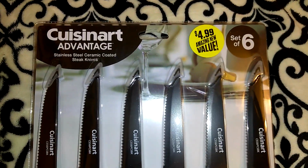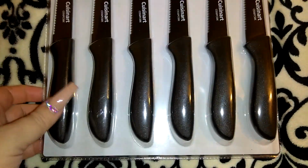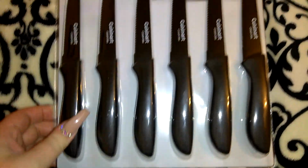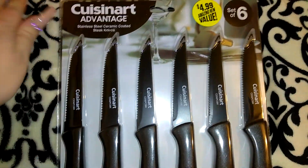I got this knife set, and it was $4.99. It's also the Cuisinart Advantage. It's just the steak knives. It's also got that kind of shimmery look on the handles. If the camera just shuts off, you guys, it's because it's reaching the size limit.